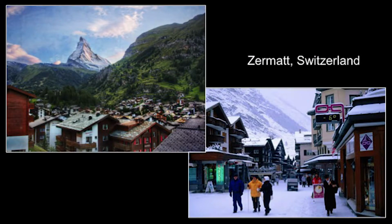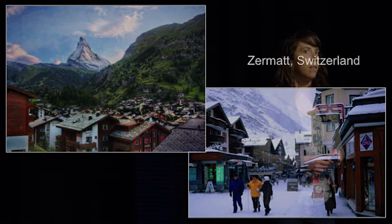These are a couple pictures from a city called Zermatt, which is in Switzerland. Zermatt actually doesn't allow personal motorized vehicles. So traffic in Zermatt, Switzerland is people walking, people biking, people cross-country skiing down the streets.